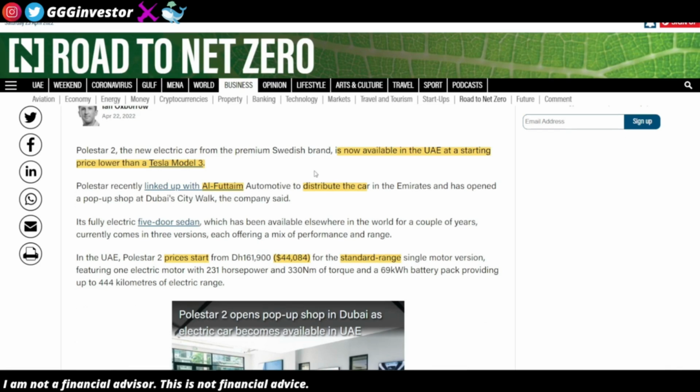The most competitive part about this is that they are going to be pricing their Polestar 2 a lot lower than the Tesla 3. So they're definitely going to be able to pull some possible Tesla customers into the Polestar side. And as we mentioned in one of the live streams, they did get a partnership with one of the biggest car distributors in the UAE market. That is Al-Futtaim, I believe. I'm not sure if I pronounced that right, but they're definitely going to help them with the distribution and promotion of the Polestar 2. So that's going to be great for Polestar.